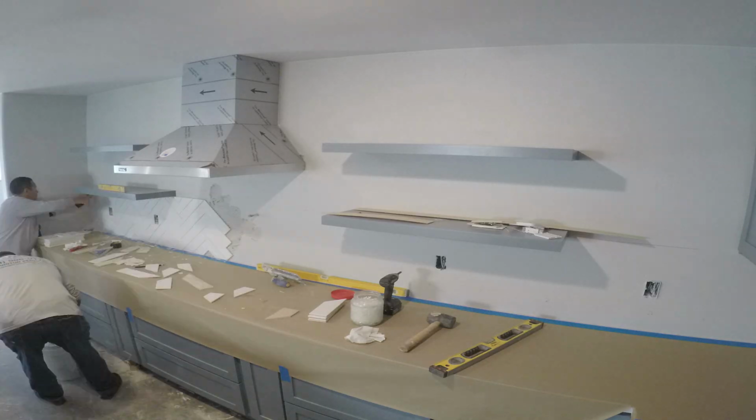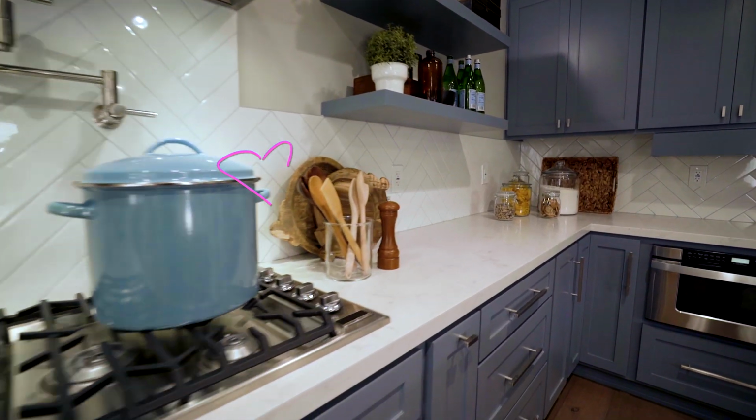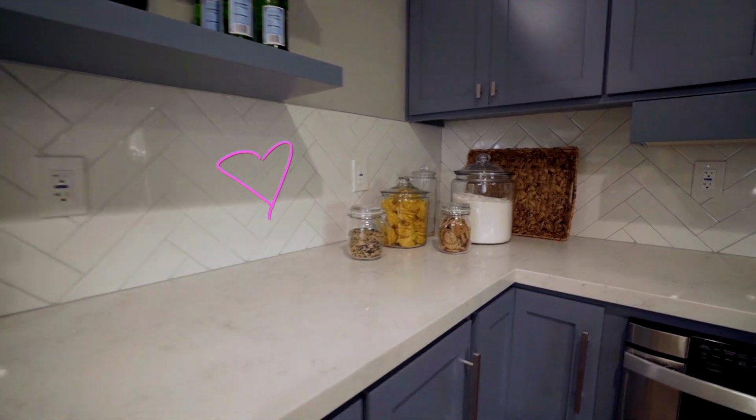So in this kitchen, we actually used oversized subway tile, and then instead of installing it just normal, we installed it in a herringbone pattern. So it actually goes at an angle all the way around the kitchen, and that's pretty fun, right? I feel like a kitchen should be bright and welcoming and open and, if nothing else, functional.